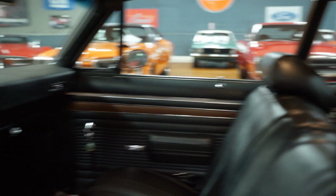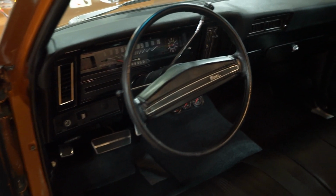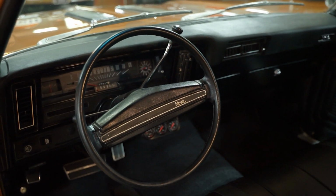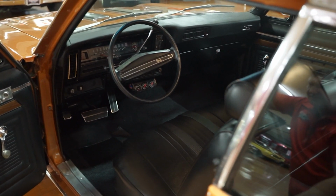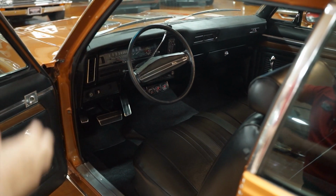Carpeting is nice and fresh and clean in it. The seats show no wear whatsoever. I'm sure they've been reupholstered, but there's absolutely no indication of wear anywhere on this guy. Dash pad, looking from here, we'll get a better look once we get inside of it, but dash pad is nice and fresh. There are no curves or marks on it or cracks whatsoever. The correct style steering wheel for this guy. You notice that the gauge enclosure is also nice and clean and fresh looking.